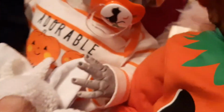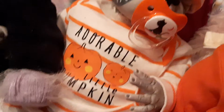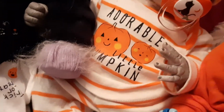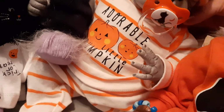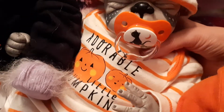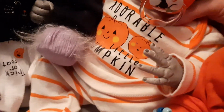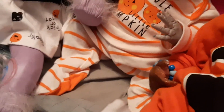And here's Algernon. Scoot you out of the way, sweetheart. He's got his striped outfit on. It's this adorable little pumpkin. Yeah, wait till he's 10 feet tall and eating entire villages for breakfast. But for now, he's got a black cat pacifier. We just love black cats around here. They are the best. He's got his little striped outfit on.